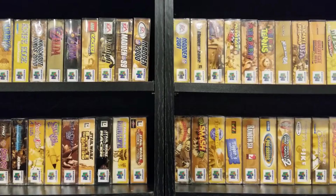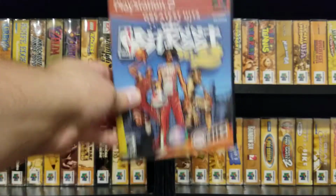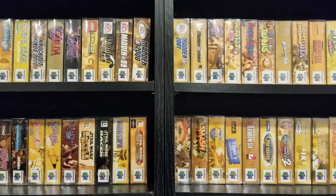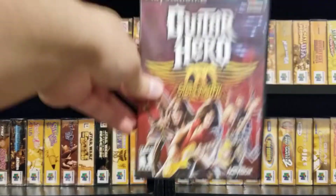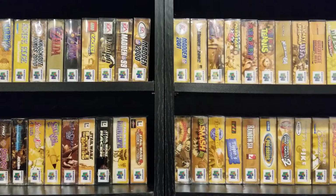SSX. Some of these are pretty decent to get. NBA Street. SSX Tricky. Guitar Hero Aerosmith. I've never seen this. I guess it makes sense why I've never seen it, but Puzzle Challenge Crosswords and More. I usually think of crossword puzzles as a DS thing, not as much a console. I can't imagine hooking up your PS2 and sitting on the couch doing some crossword puzzles on the TV, but Tetris Worlds, it seems like I find that game a lot.